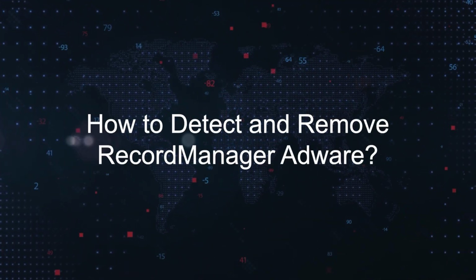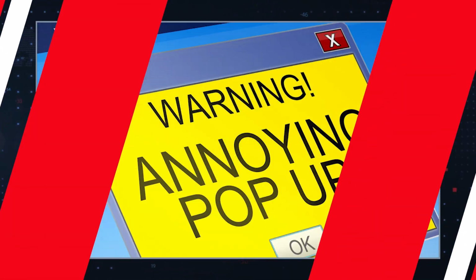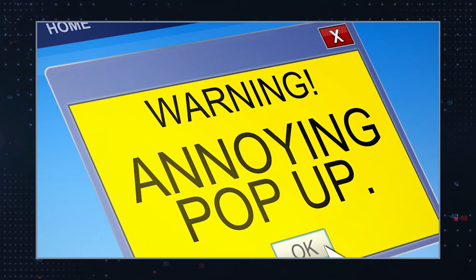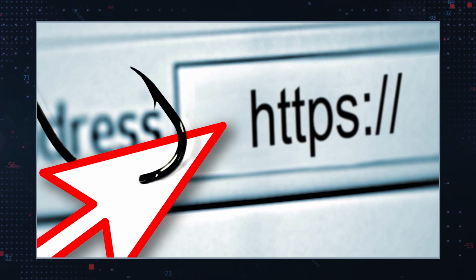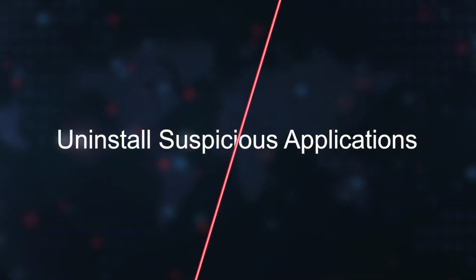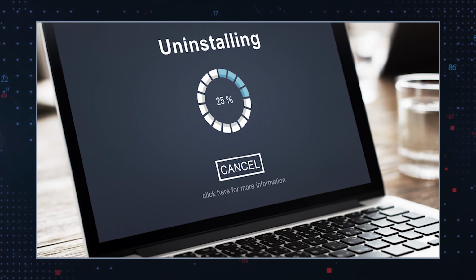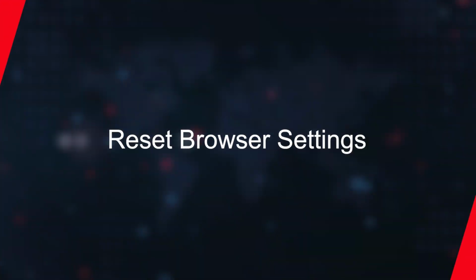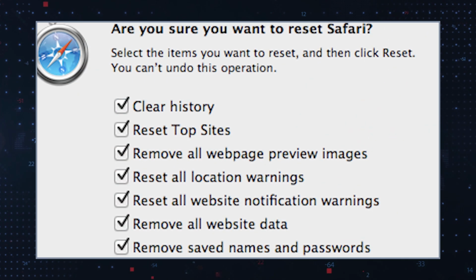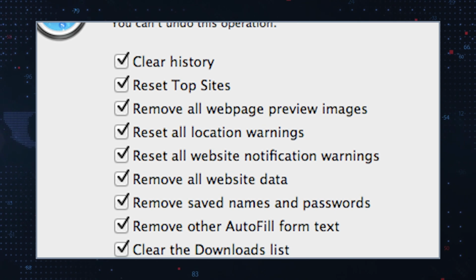How to detect and remove RecordManager Adware. Signs of RecordManager activities include frequent pop-ups and unusual browser redirects. To effectively remove RecordManager, uninstall suspicious applications. Check for recently installed programs on your Mac and remove any unfamiliar or unnecessary ones. Reset browser settings. Restore browsers to their default settings to eliminate unwanted extensions or changes made by adware.